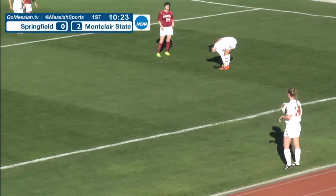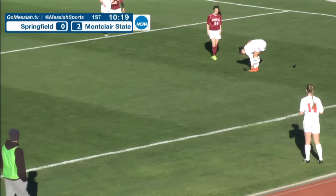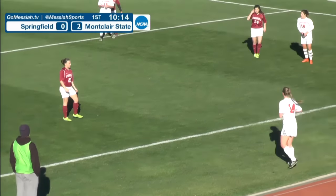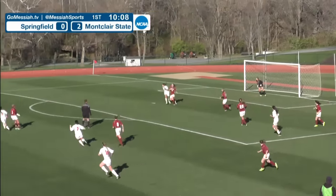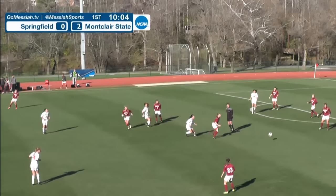Kim Quillis, interesting substitution there for Springfield. She has 5 goals on the season to go along with an assist. She's been one of the main producers for the Pride. I'll see if she can get some work in here late. Oh, good cross there by Landeca, no one there. Springfield defended nicely at the 6, clears it away.